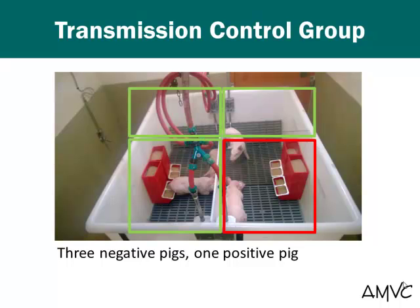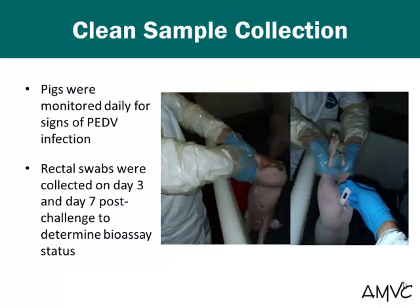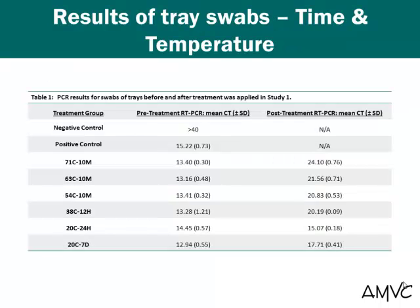We also had a transmission control group where we took 3 pigs and 1 positive pig to see if the virus would move around between the groups, because that would make it a little more difficult for us to really make some good recommendations from this data. Monitored these pigs for a week and sampled them on day 3 and 7 to see if they had become positive for PED virus. And so this is just a quick summary of what we found.